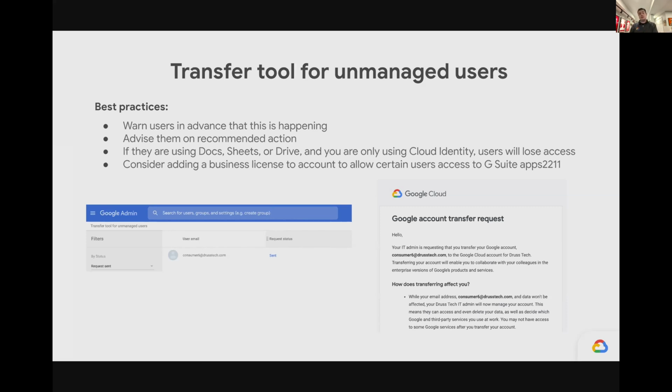Again, as I mentioned, these accounts are owned by the individuals that created them. So you can't forcibly take ownership of those accounts and make them managed. However, we have a transfer tool which allows you to send an invite. You can tell your users, hey, here's what's going on. Here's what it means to you. If they accept it, all of their data comes with them and their account becomes managed, and you take over authentication, policy, lifecycle management, whatever it may be. So this is an exercise.